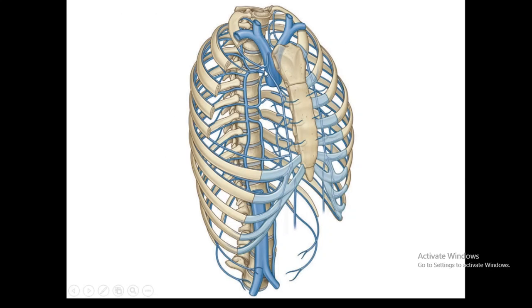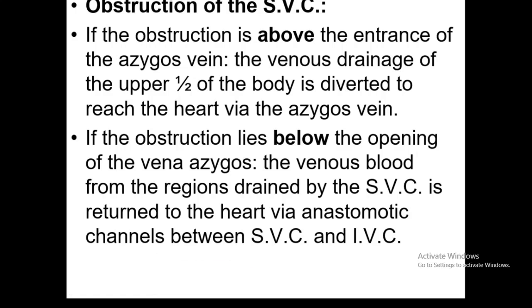If the obstruction is above the level of entrance, the drainage will continue through the azygos vein between the superior vena cava and the inferior vena cava. But if the obstruction is here below, it also obstructs the entrance of the azygos vein. So the other collaterals will act as a communication between the superior vena cava and the inferior vena cava. So the level of obstruction is very important in relation to the entrance of the azygos vein.